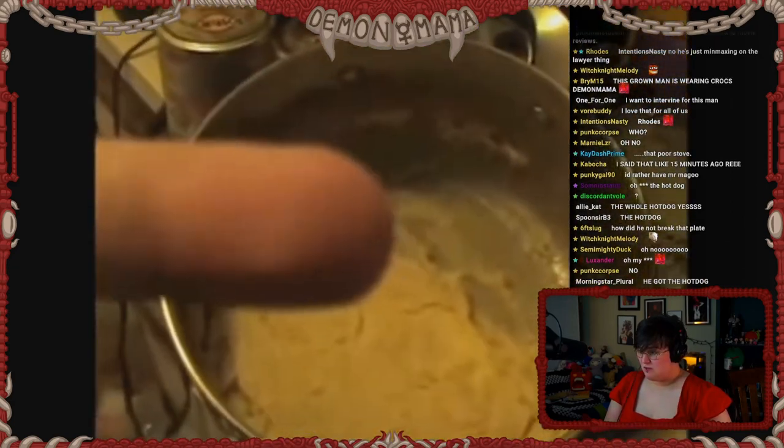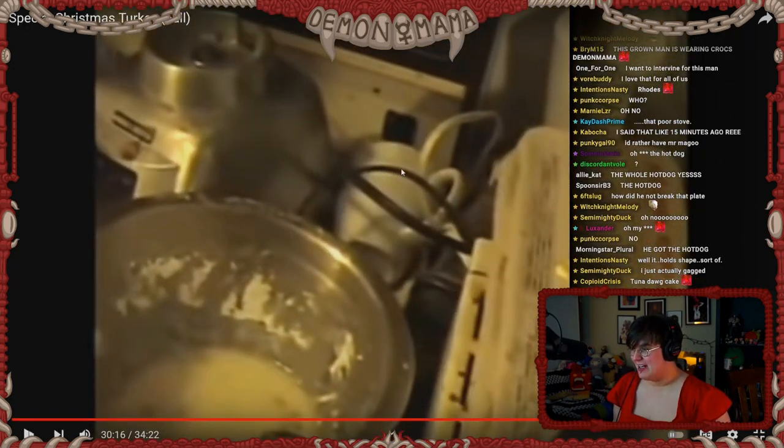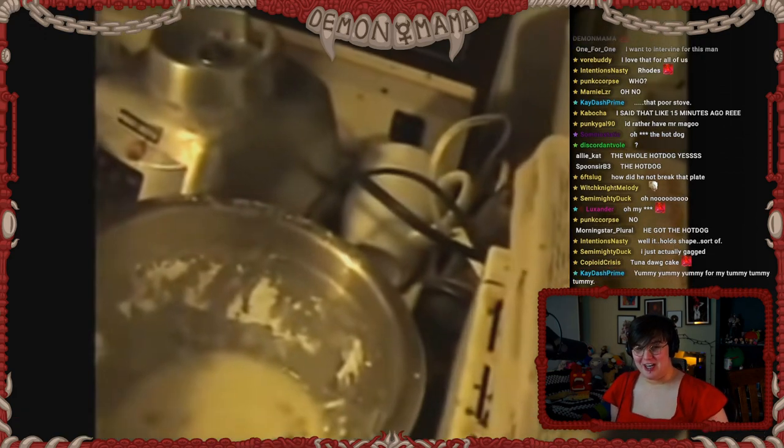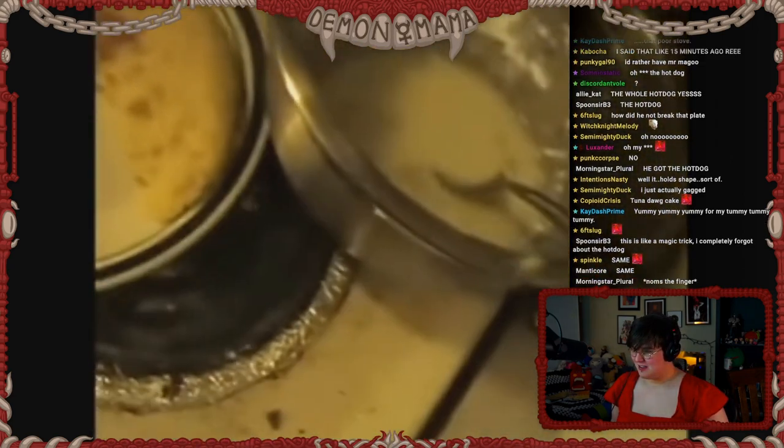Damn. Fingers. Shit. Look at this. Oh, I thought that was a hot dog. Okay, I literally thought he was showing a hot dog for a second. Holy shit. Damn. Okay. Let's try it again. Oof.